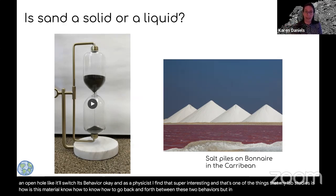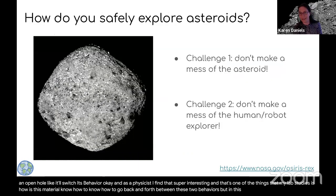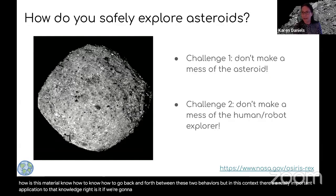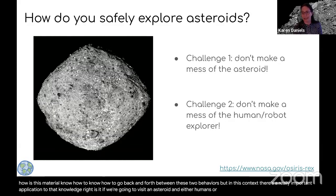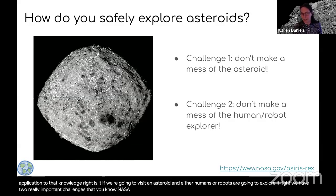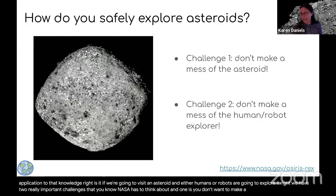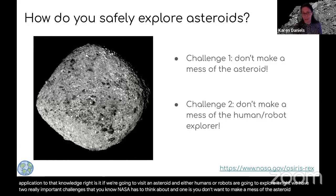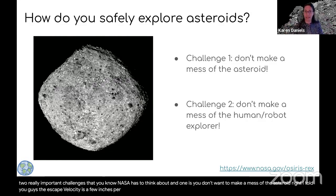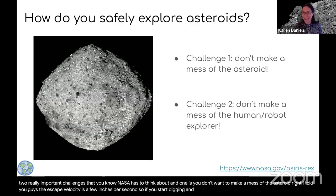But in this context, there's a really important application to that knowledge, right? If we're going to visit an asteroid and either humans or robots are going to explore it, we have two really important challenges that NASA has to think about. And one is you don't want to make a mess of the asteroid, right? I told you guys the escape velocity is a few inches per second. So if you start digging and shoveling on there, you could easily break up your whole asteroid, right?